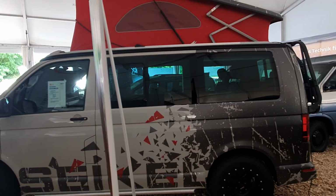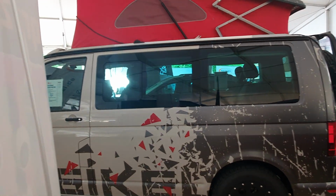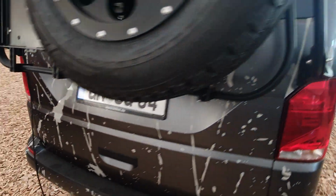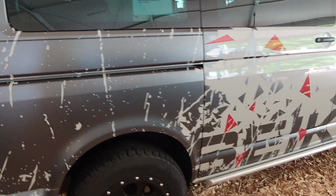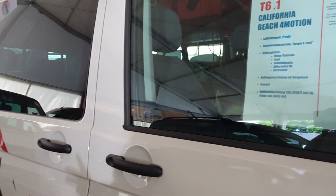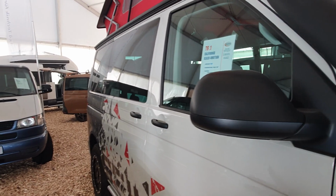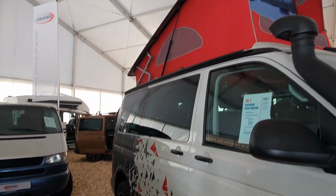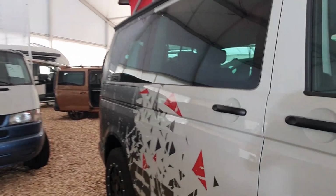Here's the T6.1 California Beach 4Motion. And this one comes with an unusual outer design. It looks as though it's been scratched. And it's always good to get something that looks as though it's been scratched, because when it does get scratched, you can claim that it was meant to be like that. Let's have a look inside. If there's any point to looking inside. No, there probably isn't any point to looking inside. We'll give that one a miss.